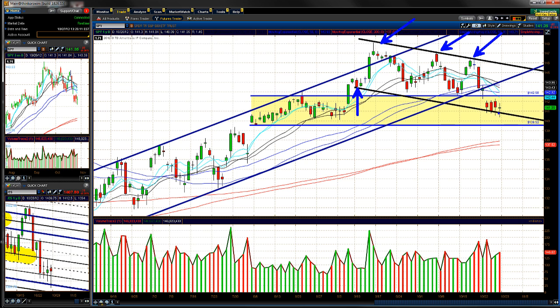So we could get a nice little bounce right here, maybe a little bounce back up towards the 143 area. We'll have to wait and see. Really, the market needs to get over 142, as that level has been acting as resistance since Tuesday's close.